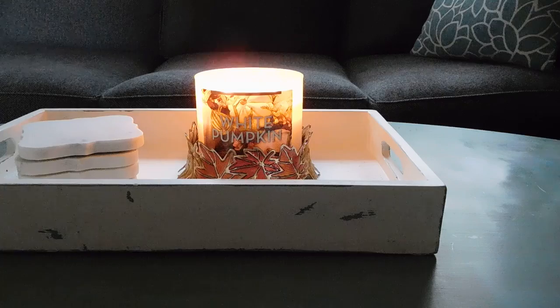I really like this one, you guys. It is very well done. It is not overpowering. The throw is kind of interesting. So like I said, I'm in my family room. The airflow in this house is pretty incredible. I can put a candle anywhere except this room right here, and it will travel throughout the entire house. For some reason, this family room is a little bit of a dead zone. Things just don't travel out of here.